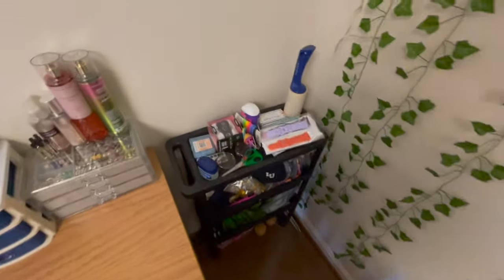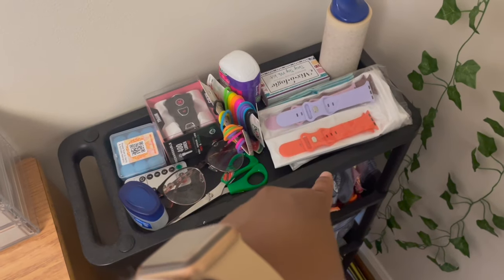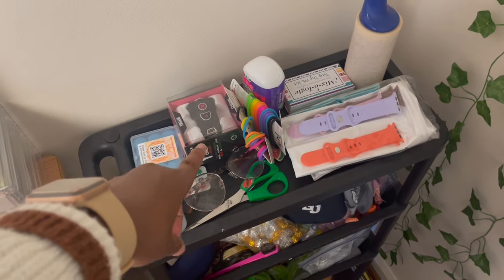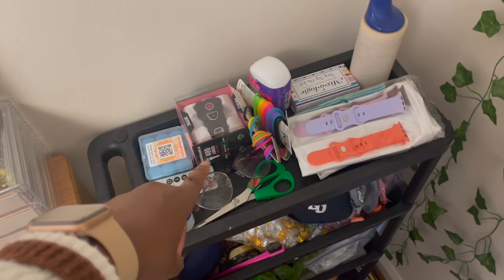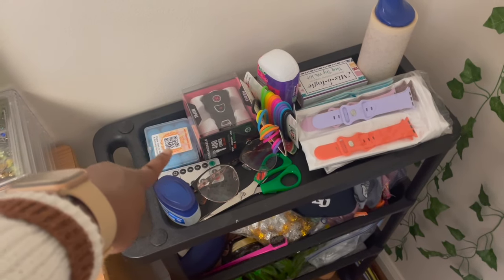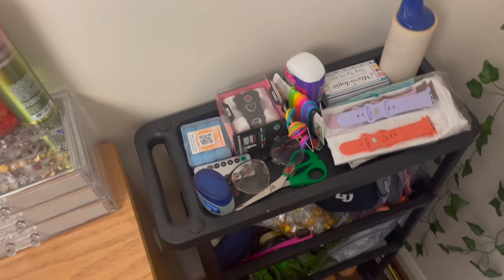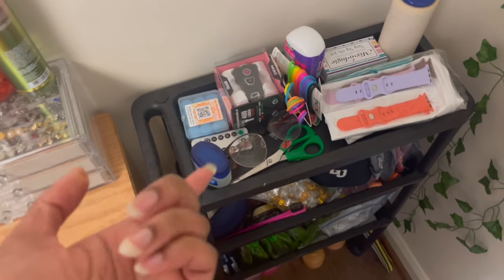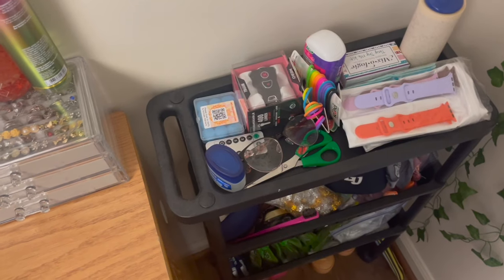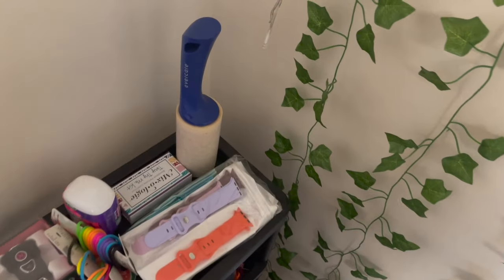So on my first shelf on my rolling cart, I have my hair stuff, my watch band, safety alarm thing that I never put on my keychain, so laugh out loud. Earplugs that I actually never use because Quads doesn't have fire alarms, so if you want to move to a dorm that doesn't have fire alarms all the time, come to Quads because we really just have drills and that's pretty much it. Vaseline. This is a remote for my Ivy, which has lights on it, and I will show you that real quick.